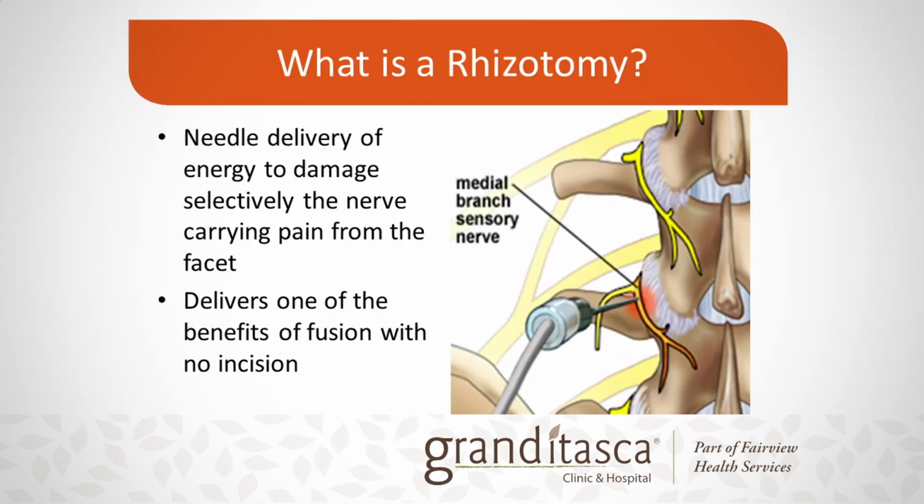But the nice thing about facet disease, it's one of the few diseases where I have a really good treatment that lasts longer than a few months, and that's a rhizotomy. So these we do maybe once a week in the department, and we bring a needle down, instead of into the joint, on the edge of the joint where there are these little tiny sensory nerves that run to the joint capsule, and they bring pain from the joint to the spine.